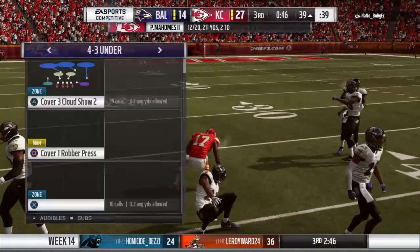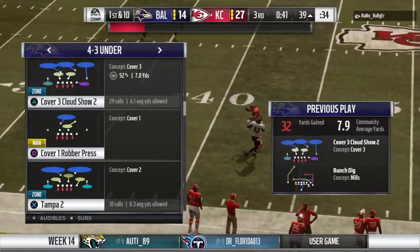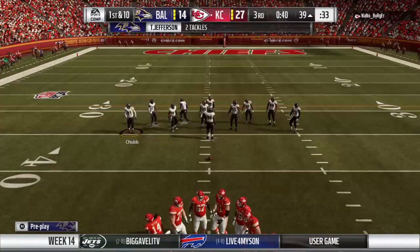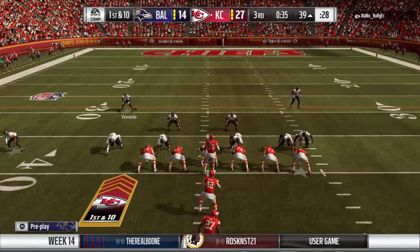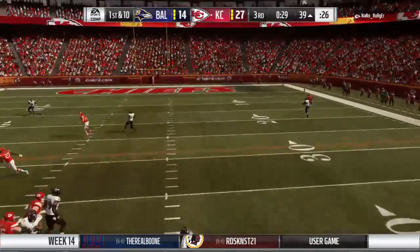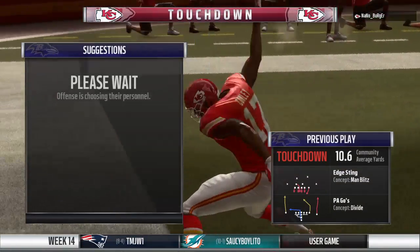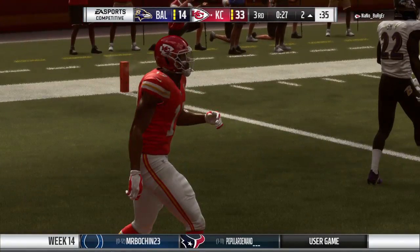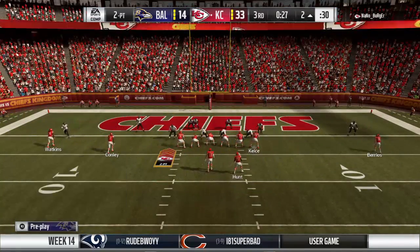And he's taken down, but not before he gets this into enemy territory across the 40. A gain of 32 that time. So in Raven territory now. Here's a 1st and 10 at the 39-yard line. On 1st and 10, here's Mahomes. It's caught at the 10. And he takes this into the end zone for a Chiefs touchdown. Chris Conley, his 2nd touchdown of the game, his 3rd on the year. And the Chiefs add on to their lead.